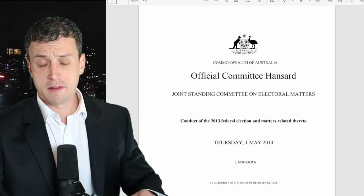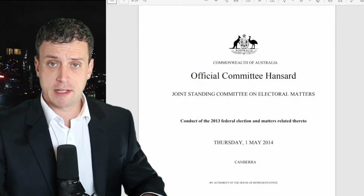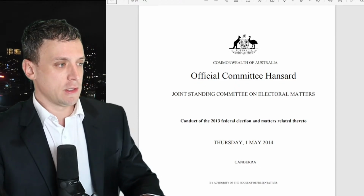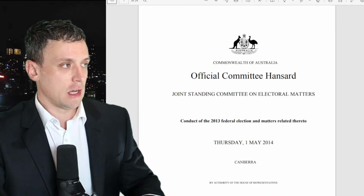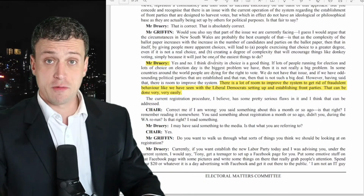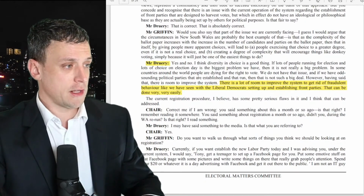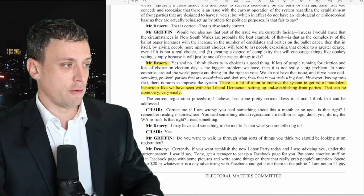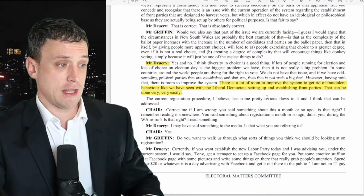And as it turned out, those were not merely words expressed by Glen Durery regarding his newfound apparent disdain for the Liberal Democrats. He was actually summoned here to a joint standing committee on electoral matters shortly after, where he made certain remarks about alleged practices from the Liberal Democrats. Here we go. He says right here, "There is a lot of room to improve the system to get rid of fraudulent behaviour like we have seen with the Liberal Democrats setting up and establishing front parties. That can be done very, very easily."